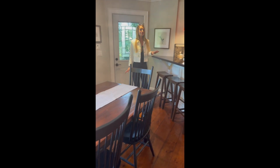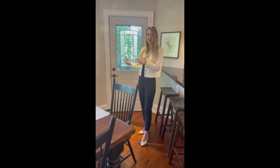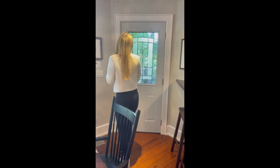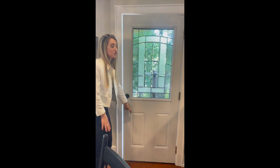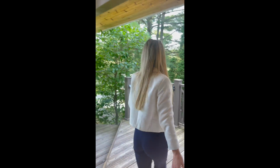And now possibly one of my favorite features at all is this beautiful walkout to the deck. They have a beautiful covered area here that has custom beams and work done to it. We've got beautiful glass railing. So let's step outside. Again, great area to extend your entertaining and your dining space. We've got room for the barbecues here that have direct connection.